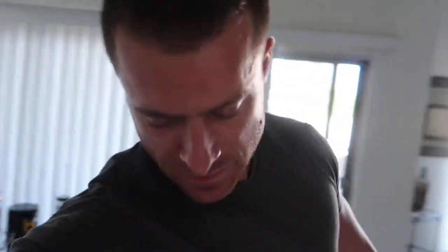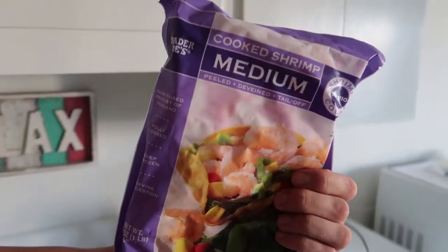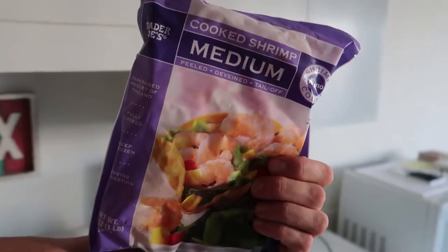And I forgot to mention, you're like, where's all the protein? They were out of the 96.4 ground beef, so I have to get that later tonight. I have tilapia in the freezer, which I forgot to bring out. And then I also have medium cooked shrimp. I get medium cooked shrimp that I can sometimes throw in my eggs in the morning.